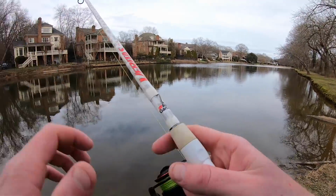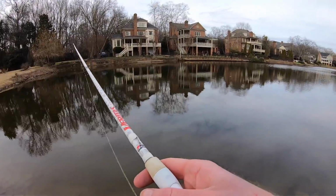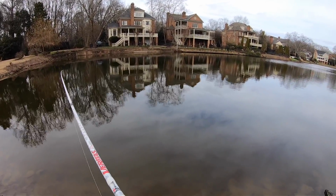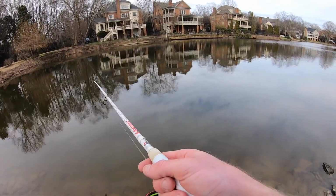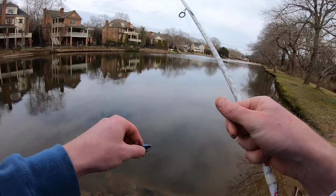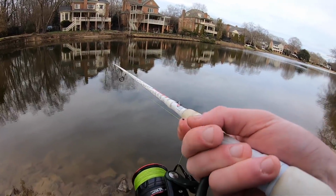I hadn't really fished the bigger pond yet, but typically when I come here, I catch the vast majority of my fish in the smaller pond. I just have had a much better luck down here, and I hadn't really caught anything in this one of size yet. Maybe the biggest one, like 1.5 pounds, 2 pounds at the most. So I just didn't have a whole lot of confidence fishing this big pond, but I figured I'd give it a shot before I left.